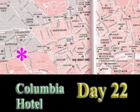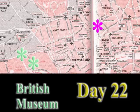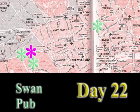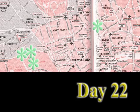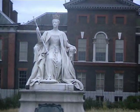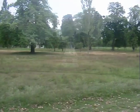On day 22, we'll leave the Columbia Hotel and I'll walk through Hyde Park, and then we'll go to the British Museum and come back to the Swan Pub before returning to the Columbia Hotel. And walking through Hyde Park, I catch a glimpse of Kensington Palace. We'll be back there later.